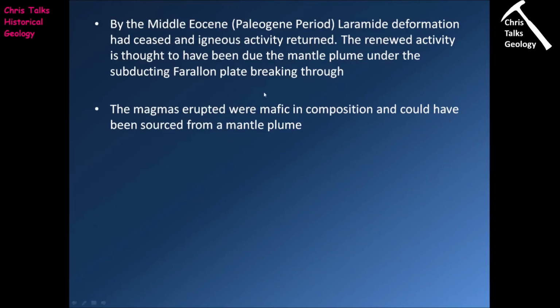In terms of the magma that's being erupted from the volcanoes post-Laramide, we see the magma is mostly of a mafic composition. And this would be consistent with a mantle plume, because a mantle plume will typically produce mafic magmas, which result in the formation of basalt. So if you think of the islands of Iceland or the islands of Hawaii, these are island chains which are the result of mantle plume activity, and as I'm sure you know, they consist mostly of basalt lava flows.